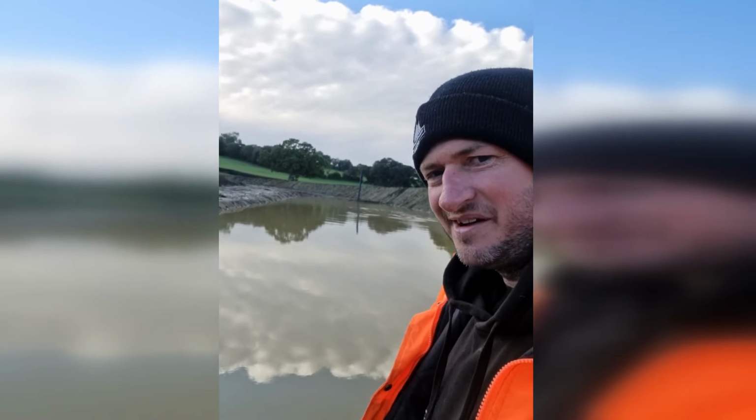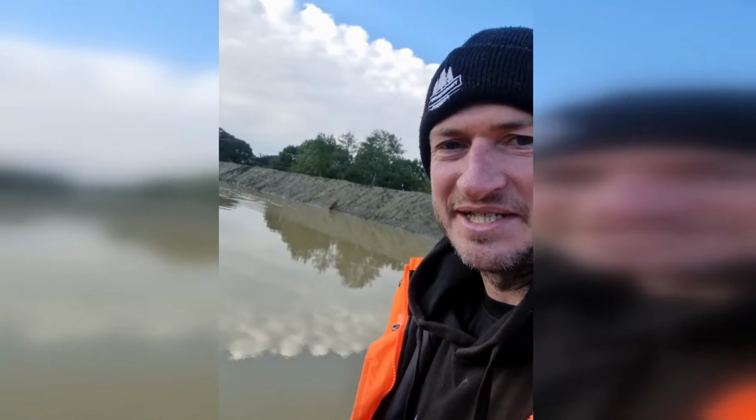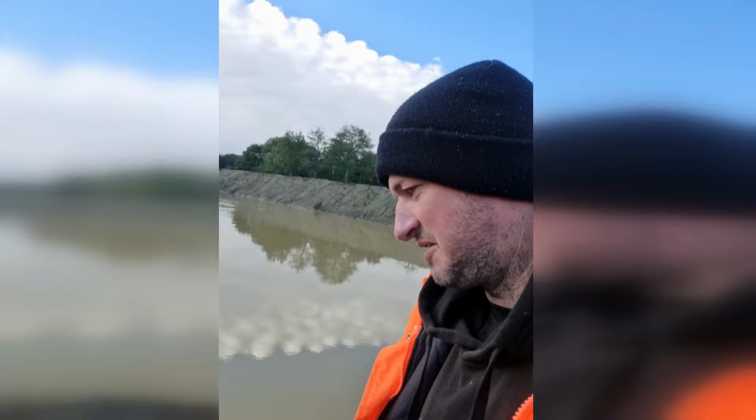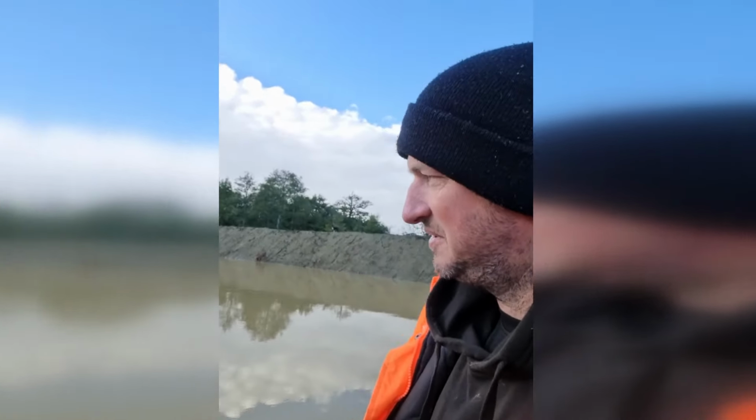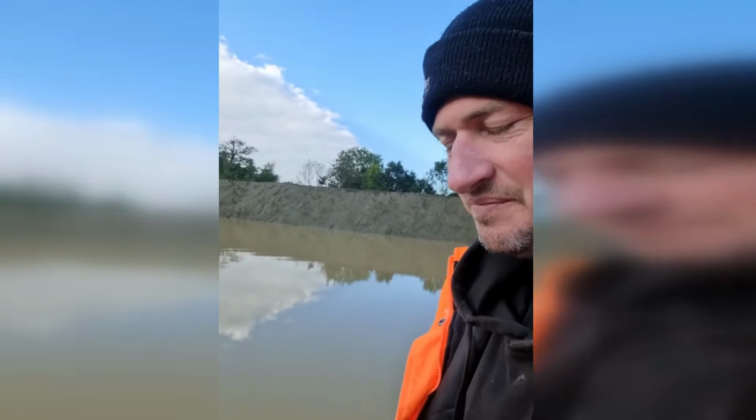Fair amount of water. It's not bad. 24 mil. It's kind of exciting to start seeing it slowly fill up. It's not ideal for working, but it is nice to see. Yeah, getting there.